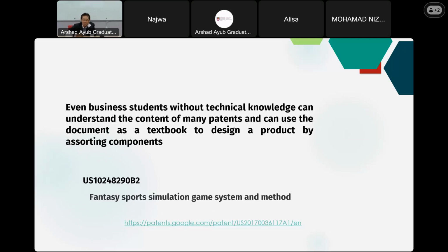And as such, even if you don't have any technical knowledge, you can understand the content of many patents and can use a document as a textbook, more like a little textbook to design product by assorting component.